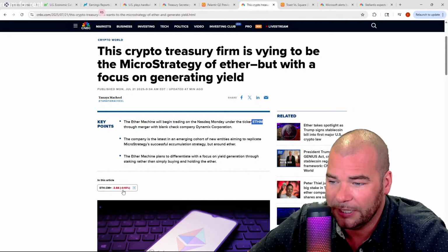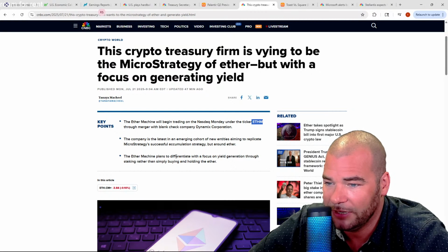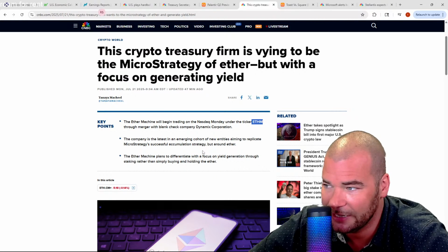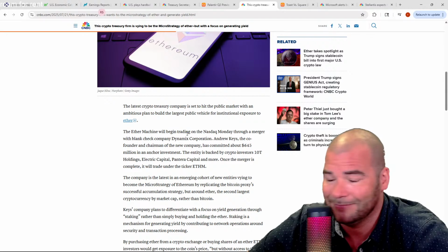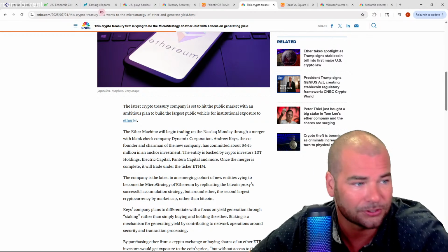Ethereum, though, overall looks like it is down slightly. We'll take a look at Ethereum here. It's called the Ether Machine. It plans to differentiate with a focus on yield generation through staking rather than simply buying and holding the Ether, right? Because MicroStrategy is just buying and holding Bitcoin. Bitcoin doesn't stake or anything. Staking is essentially the crypto word for yield, like a dividend, essentially, right?